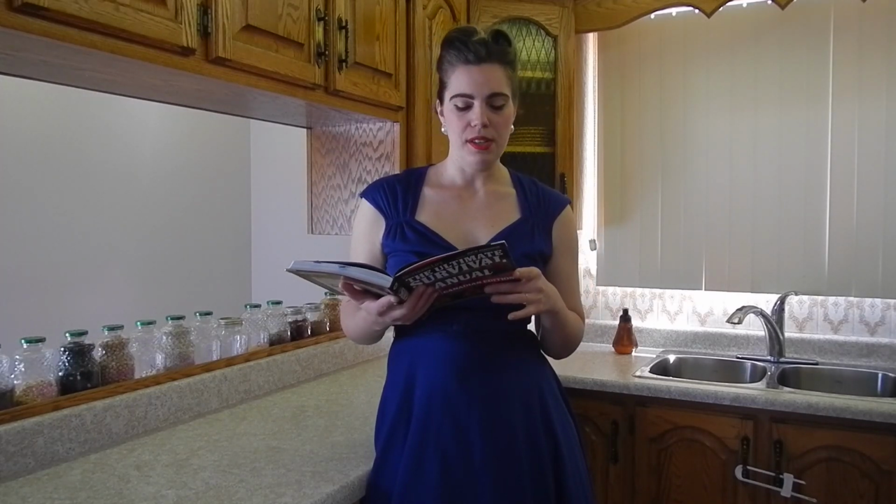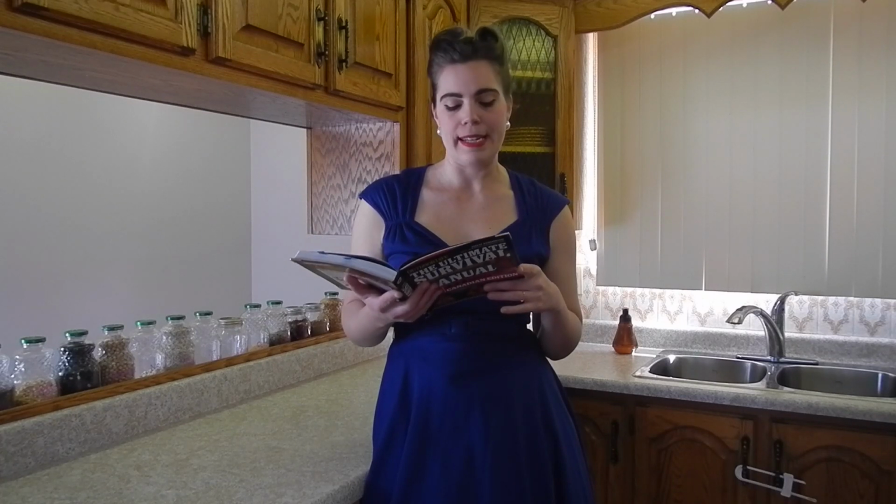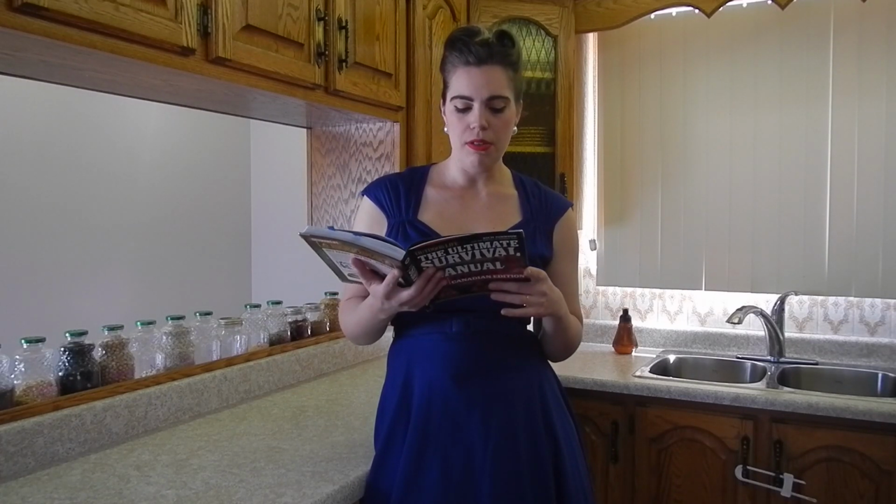If you have small children, make sure you have everything you need for them, like diapers and wet wipes and formula, signal mirror and a whistle, just in case you get into trouble and you need to capture somebody's attention. Make sure you have extra clothing for everybody, including a jacket, a coat, long pants, and long-sleeved shirt. If you don't have clothes, I always say that takes higher precedence than if you don't have any kitchen supplies.